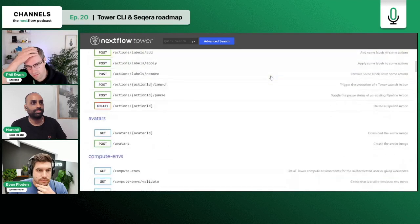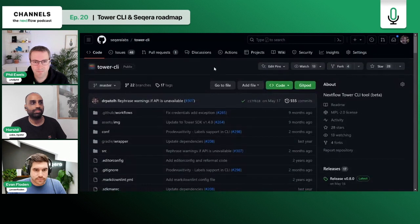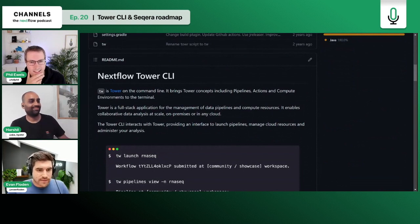You've got the Swagger docs here. Every single endpoint within Tower. If you're using Tower, you can pull all of that together yourself. So yeah, it's a pretty extensible platform. All right. Anything more to add on this topic, gents? Yeah, it's super impressive.